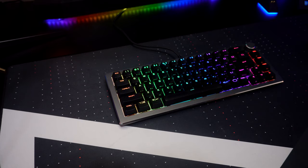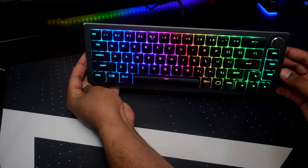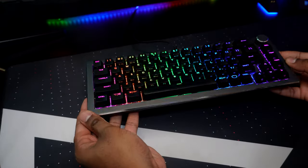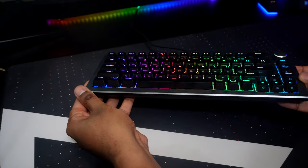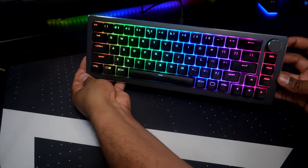Finally, the RGB looks really nice. Better than the SK653 because the base of the keyboard is white, so it makes the colors pop, which also perfectly diffuses across the entire board. It's a very capable looking and feeling keyboard, and I'm glad that CoolerMaster allowed me to check this one out for sure.